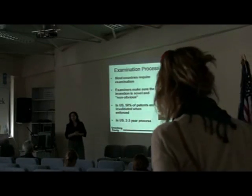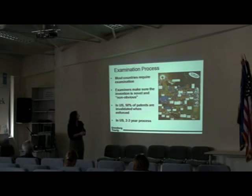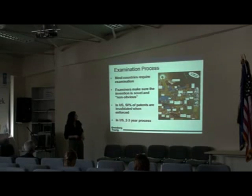Now, remember I said that you have to go through an examination process to get a patent. Almost every country requires this, although there are some countries that may have some forms of patents that do not require examination. For instance, China has a form of patent that doesn't require examination. But usually some human being actually has to look at what you write up and say, yes, this is worthy of a patent, or no, it's not.